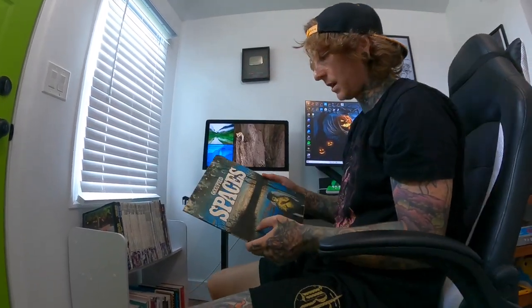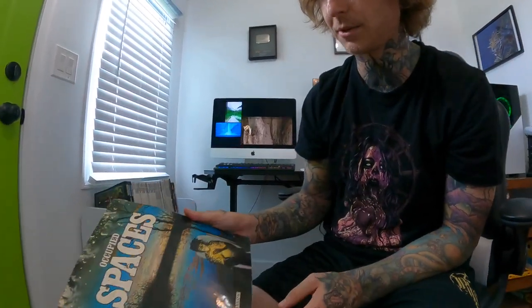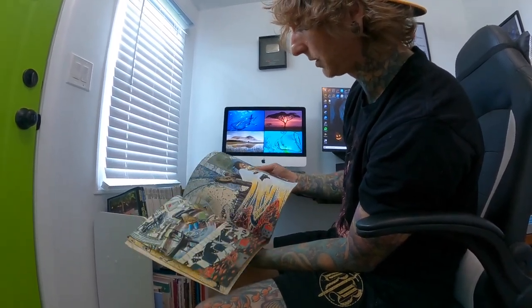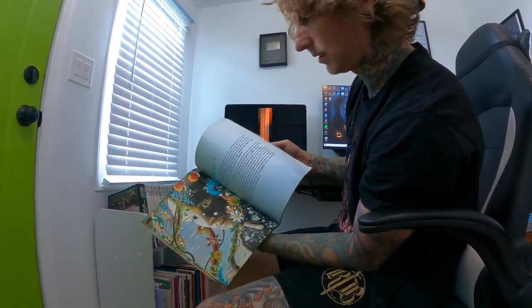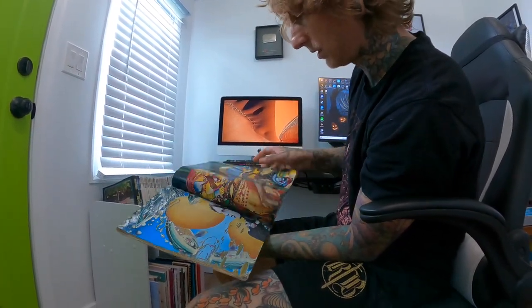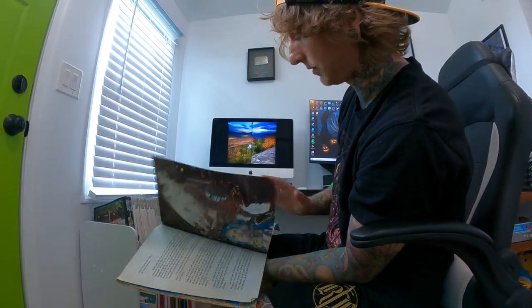So my uncle passed away, we were cleaning out his house, and I just came across this book. I don't even know what it's about, it's just trippy pictures. We found it and I saved it because it was pretty cool. And just crazy stuff in there.